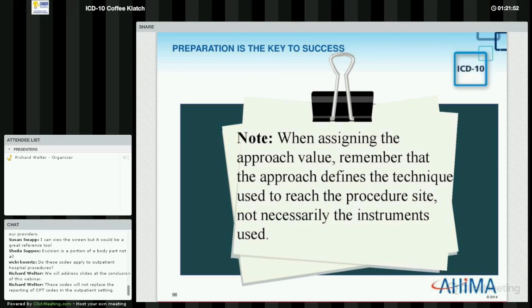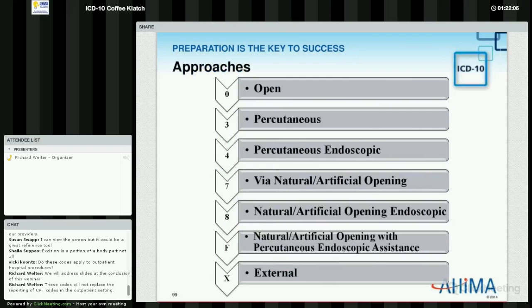When you're assigning the approach value, you want to make sure that you remember the approach value defines the technique used to reach the procedure site. So not the instrumentation that was used, the approach. So here are all of the approaches and their character values. There's an open approach, a percutaneous approach, percutaneous endoscopic, via natural or artificial opening, endoscopic, natural or artificial opening with percutaneous endoscopic assistance, and external.